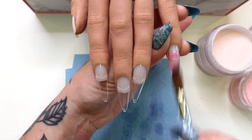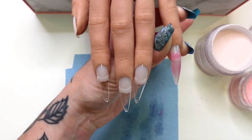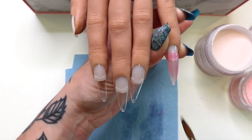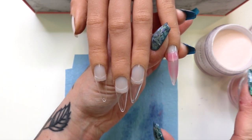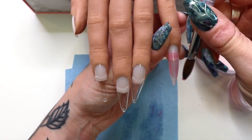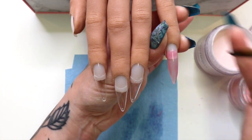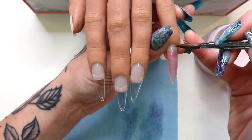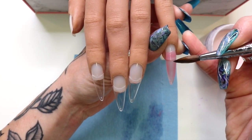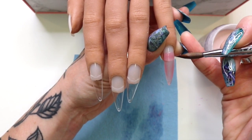So I am just dragging it forward. I'm not using this for strength. I'm not using it for full color. I'm simply using it as a little tiny bit of a base, and that's all I want, just like that. A little bit more on the tip. Now if I was doing this on a client, I would of course add the pink sheer or the clear here, so that when I come back in to rebalance these or to fill these, switch out the color, I'm able to file down to there and not hurt the natural nail.